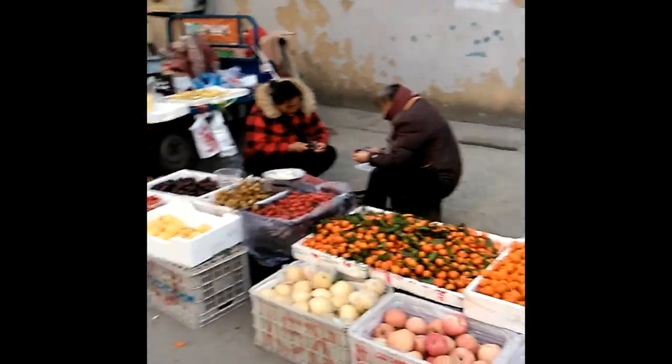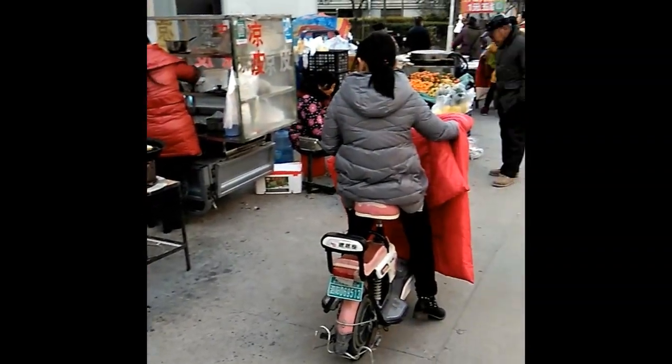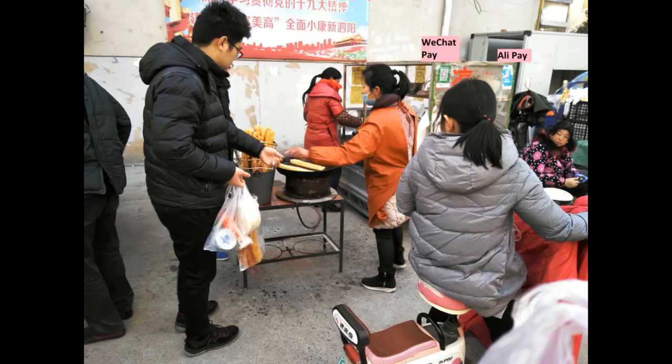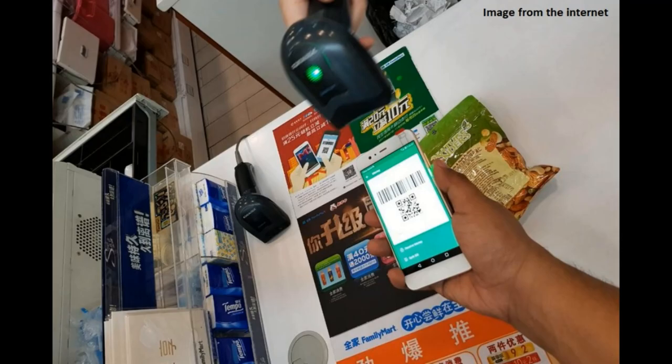Even in remote areas in China, you don't need to carry cash or debit cards. Credit cards have a different meaning. Starting 2015-2016, more and more people pay for goods cashlessly by scanning QR codes on WeChat Pay or Alipay.